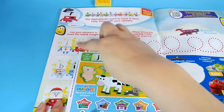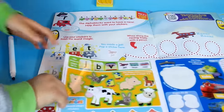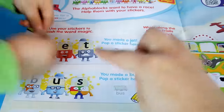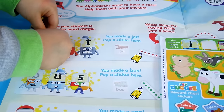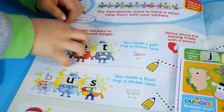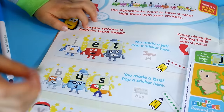Stickers. We've got to finish this word. J-E-T. J-E-T is? What word does that make? B-E-T. No, look. J-J-J. B-E-T. Well, to be fair, bet is also a word, if that's true, but I think we're thinking jet.